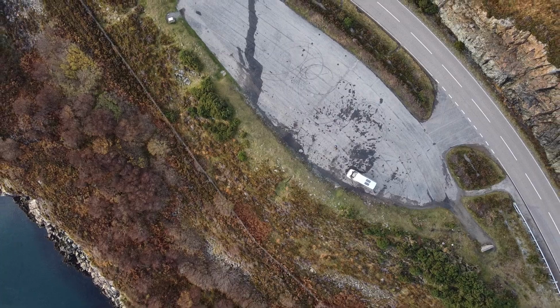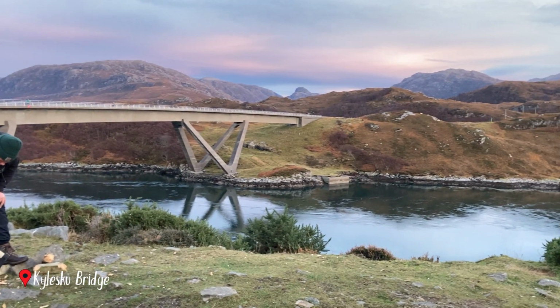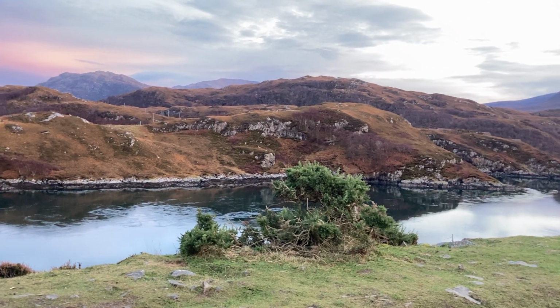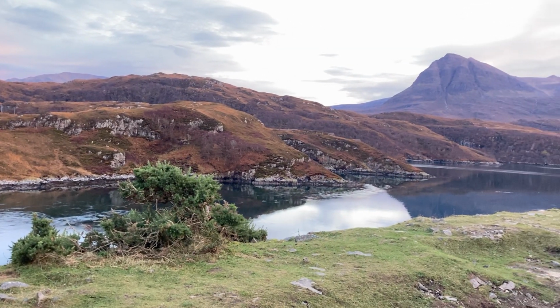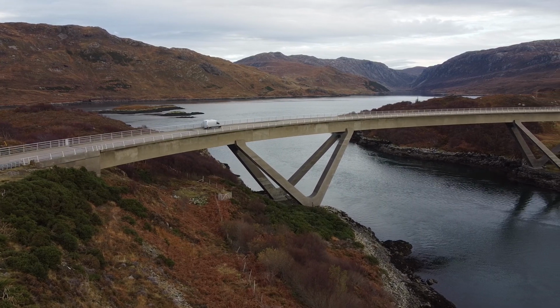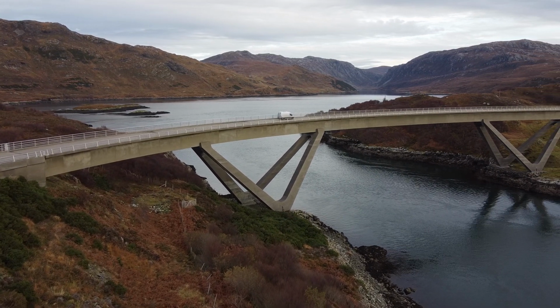We arrived at Kylesku Bridge just as the sun was going down. So I found some driftwood, chopped it up, we had a bonfire, Gabby cooked some dinner, and then chilled out for the evening. And it sort of wrapped up the NC500 for me in a way, because this is the bridge that I'd longed to see in the flesh.